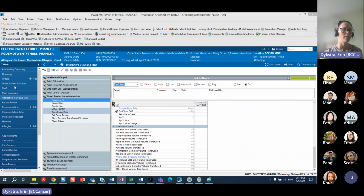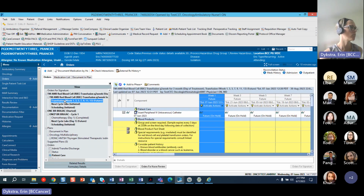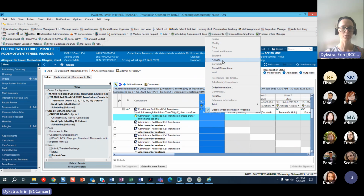All right, so the rest of this really is what would be expected to occur at Vancouver Centre as well. But I'm just going to do a really quick demo of initiating the transfusion. So what's going to happen first is, if it's a conditional red blood cell transfusion, which is what I have ordered, then the day prior to the patient's transfusion, the nurses go into the power plan and they look at this conditional order. And first of all, they're going to activate that conditional order.